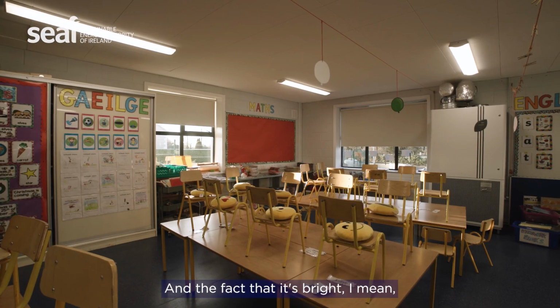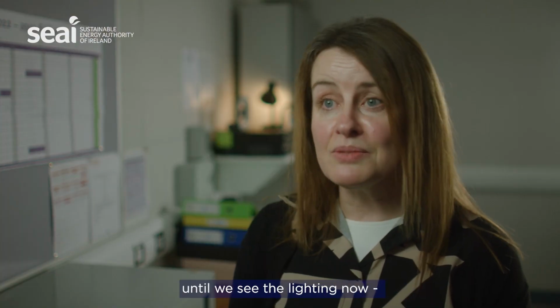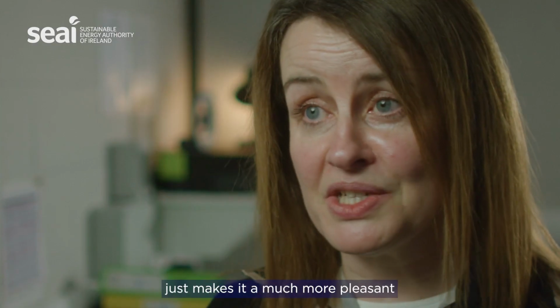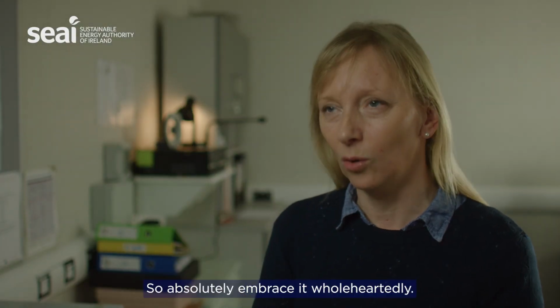The fact that it's bright, our lighting before was okay, but I suppose we didn't realise how bad it was until we see the lighting now, the difference that it does make. The general comfort of the whole building just makes it a much more pleasant working environment for children and for staff. So absolutely embrace it wholeheartedly.